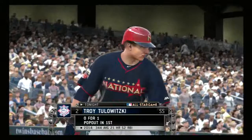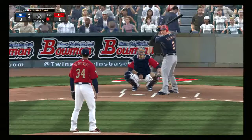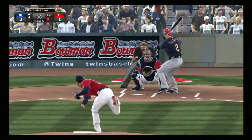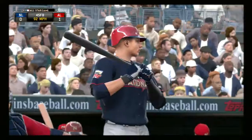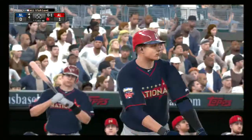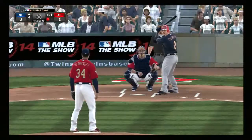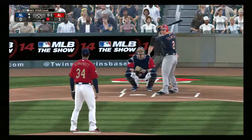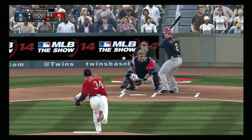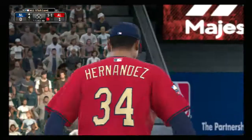Troy Tulowitzki will dig in. He popped out in foul territory his first time. Now here's the first pitch. And he catches the inside corner for a called strike. Nothing and one. Yeah, a little surprising he didn't offer at that one. That was a dangerous spot for a good fastball hitter. And this one misses to Tulowitzki. It's a ball and a strike.